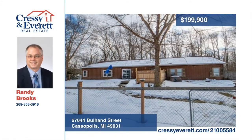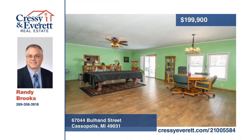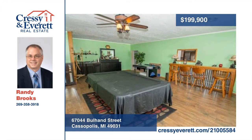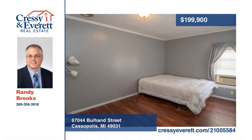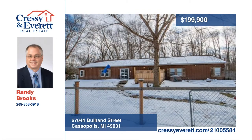You won't want to miss this 2-bedroom, 1-bath open concept home situated on over 7 quiet acres just north of Painter Lake. There's a creek that runs behind the home. Additionally, there's a second home on the property that could be whatever you want it to be. Explore the possibilities in person when you schedule a showing today with Randy Brooks and Brad Hafner.